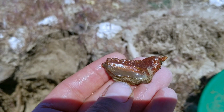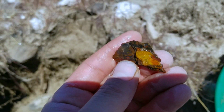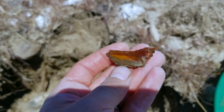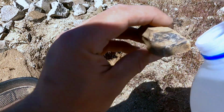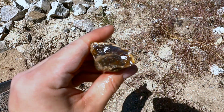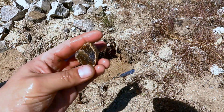More of this stuff just falling out of the side of the hill as you dig it open. This one's got some cool orange and red in it. What? Alright, so let's just dig in and, a nice little root beer limb cast. Good sized chunk. Let's see if we can find the other piece.